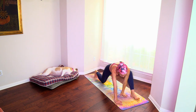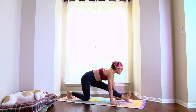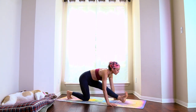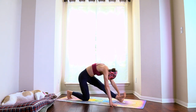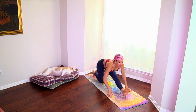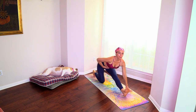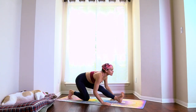Great, release the right knee down, straighten the left leg, lower the chest over. You can keep your hips square here and lengthen the spine so you don't need to create this round thing trying to get your forehead down. Just lead with your belly, so straighten the spine, keeping it in neutral alignment, and lower down here.